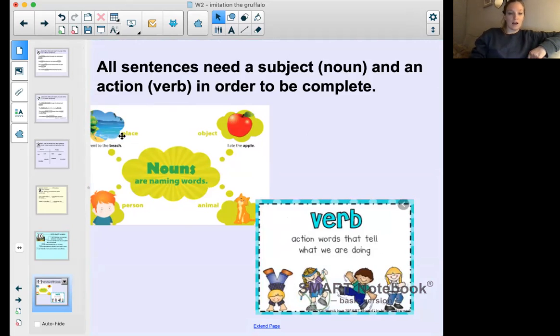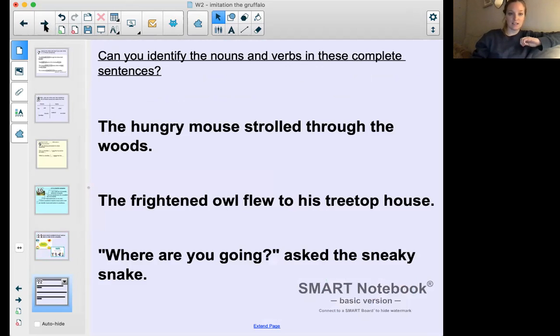So I went to the beach. I walked to the beach. So who is it about? I, me. What did I do? I walked. Where did I walk? To the beach. So we need to have a noun and a verb in order for a sentence to be complete. So let's have a look at this screen now.